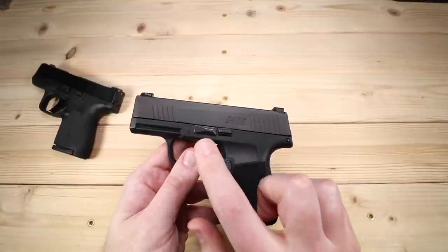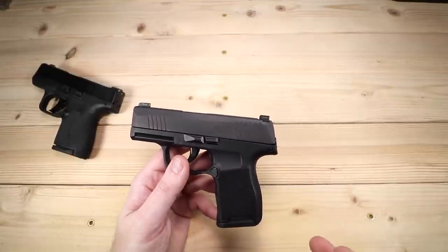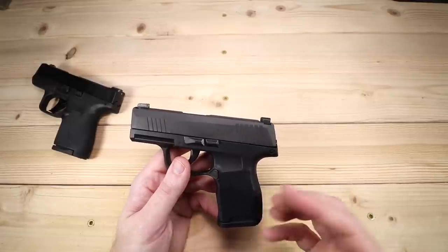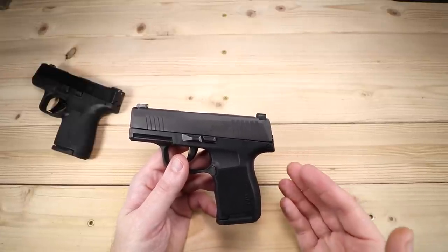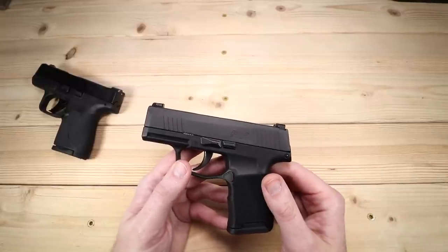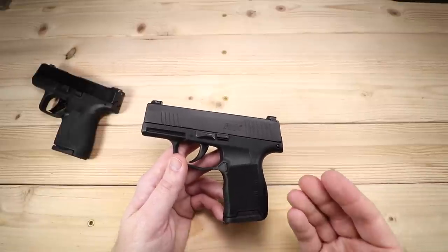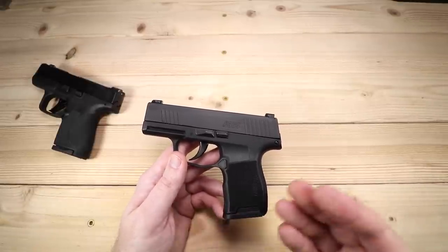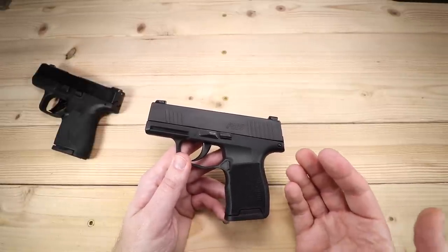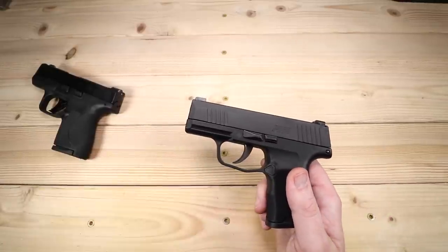And then takedown, it does have a takedown lever similar to the Shield, and it's actually very easy. You do not have to pull the trigger on this, which is really nice. I did take it apart in my initial video, so if you're curious about the takedown and how to do that, be sure to check out that first video I did on the P365. But again, from a servicing standpoint for both of these guns, takedown, cleaning, maintenance, that sort of thing, they're both very easy. I can't give a leg up to one or the other for that.